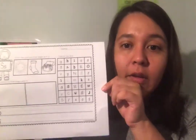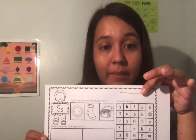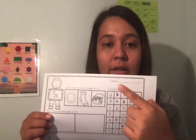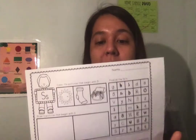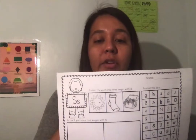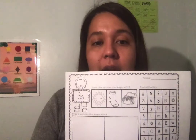Okay, I want you guys to pull out your letter S worksheet. And this is what you're gonna do today. What's the first thing that we do on our page? We write our name. So if you are Samuel or Lexi, Ava, Jack, you're gonna write your name over here, okay? And then you're gonna come over to these pictures. And it says, color the picture that begins with the letter S.